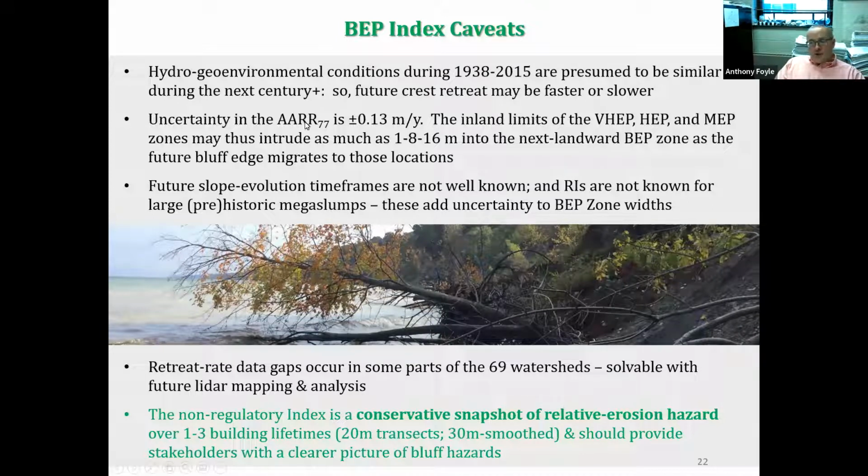We've got uncertainty in the retreat rates. When we compare the '38 data with the '15 data, it's about 0.13 meters per year when we map this stuff. And what that means is the inland limits of the V-Hep, the HAP, and the MEP may get to their future locations, or in fact, they may intrude into the more landward zones as much as 1/8 or 16 meters once they get to those zones in the future. So there's a bit of uncertainty in the landward position of those boundaries for those various zones, potentially as much as 16 meters for the MEP, but as little as 1 meter for the V-Hep zone.